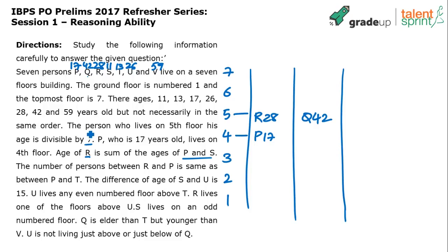I think this we have used, right? The person who lives on fifth floor, his age is divisible by 7. So we have taken both the possible cases. P, who is 17 years old, is on the fourth floor. This is done. Age of R is the sum of ages of P and S. We have used this statement. So anything that has been used, just skip it and move to the next point.